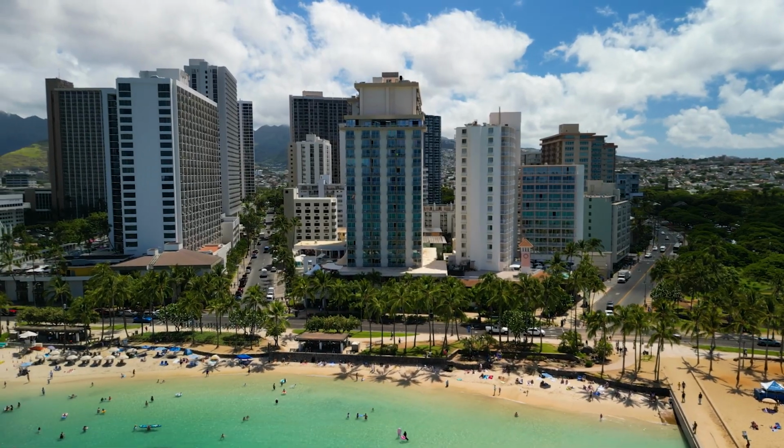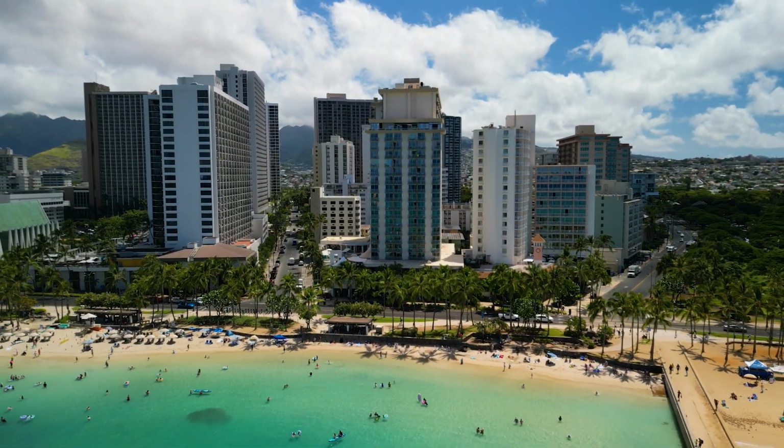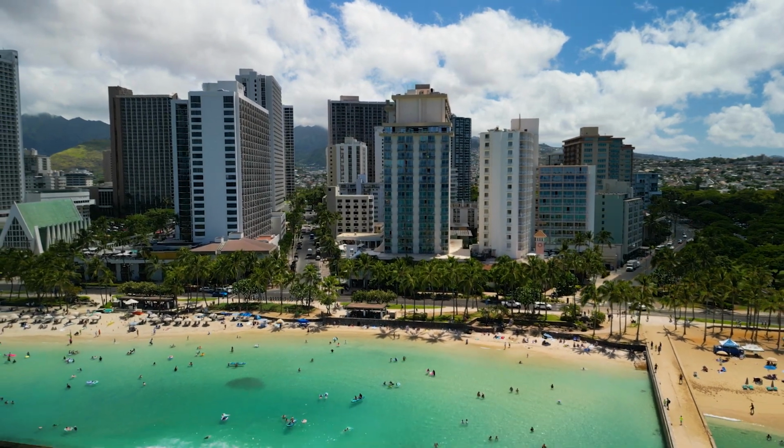Technically, it's not affordable for most places in the world. At half a million dollars, you could buy a huge mansion in other places. And over here, you're just going to get like a studio or a one bedroom. So that's something you have to look into and accept. But what you're paying for is the beaches, the atmosphere, the climate, and just the full vibe of living in Waikiki and living in the state of Hawaii.